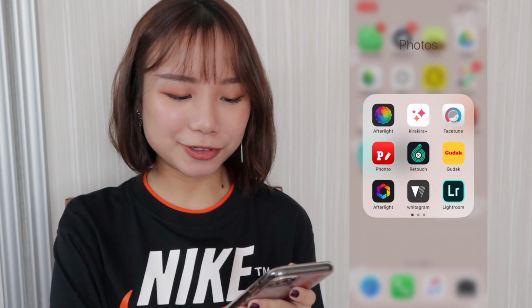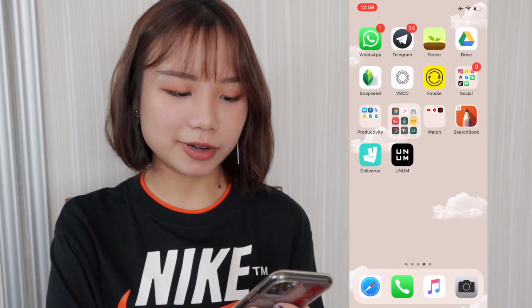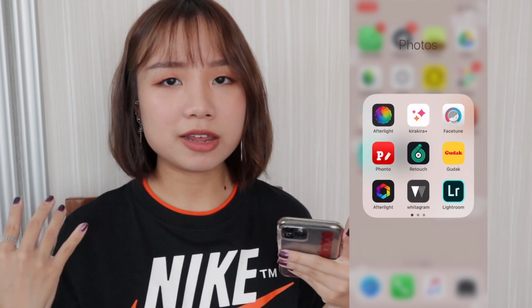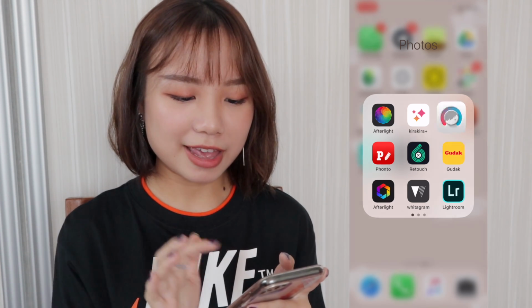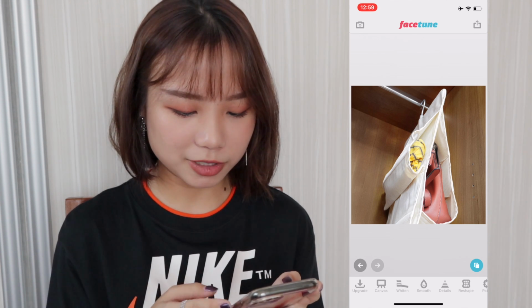Then I have my photos folder. I just have many photo apps, but I don't really use these, which is why they're here. Actually, I use Facetune quite a lot, but I don't use Facetune to edit my body or anything. I use Facetune to edit backgrounds, actually. So as you can see, this is my last edited picture.